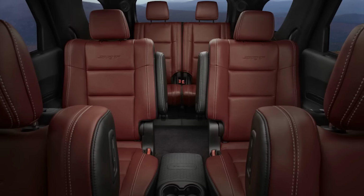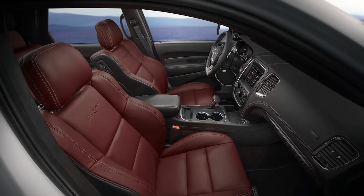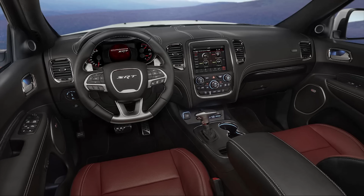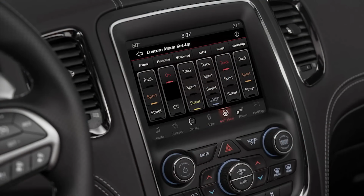Inside there's an SRT steering wheel with paddle shifters, and the front seats are heated and cooled, made of Performance Laguna leather, and you can find the SRT logo on the seats and also on the floor mats.